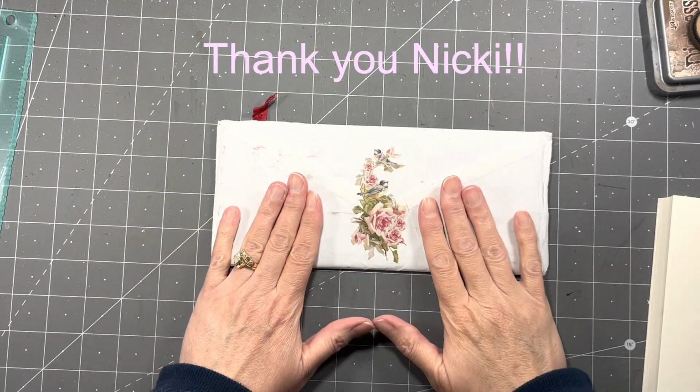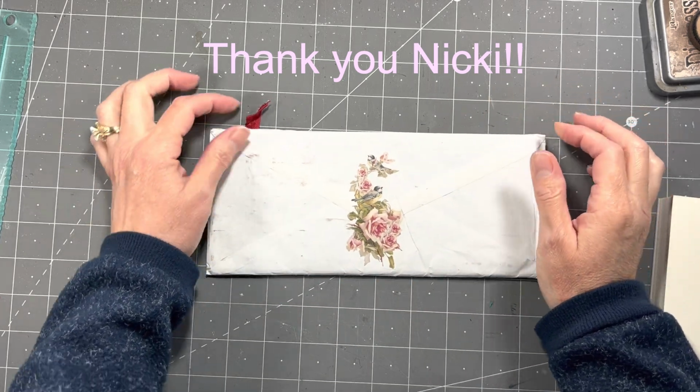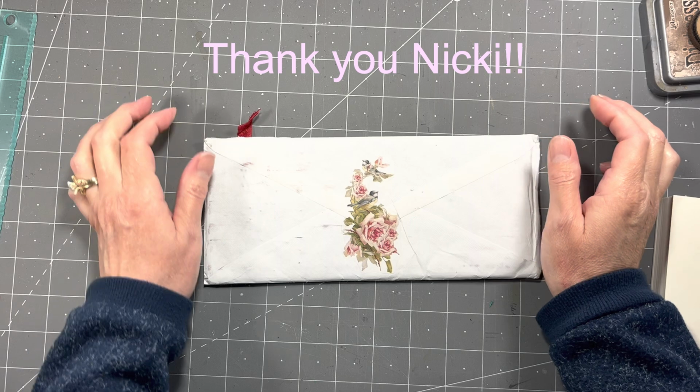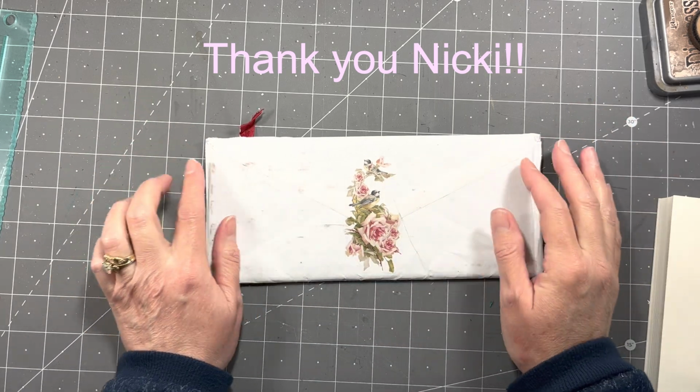I have another birthday tag. This is from Nicki. Thank you so much, Nicki. I got it. It's got a little beat up, I think. When they put them through those sorting machines, I think they just get real beat up.